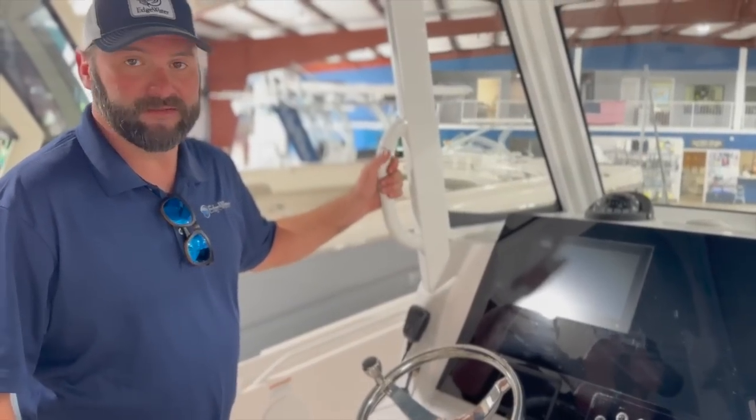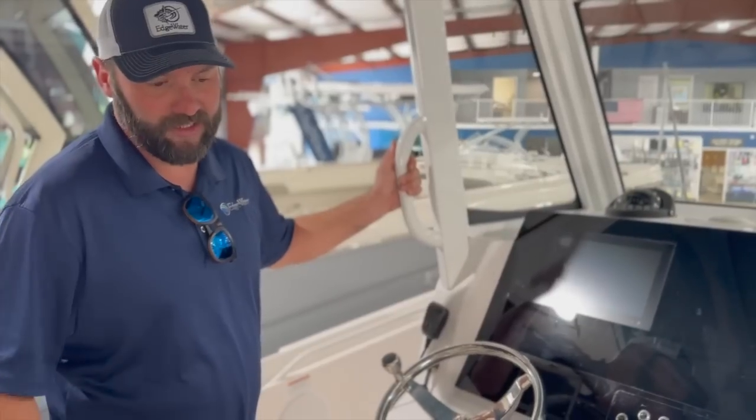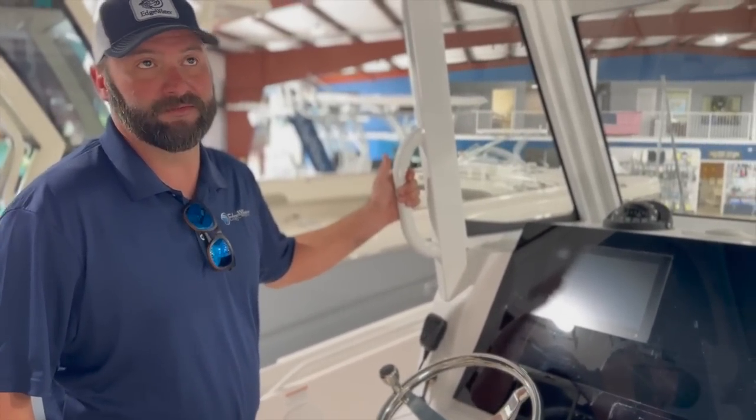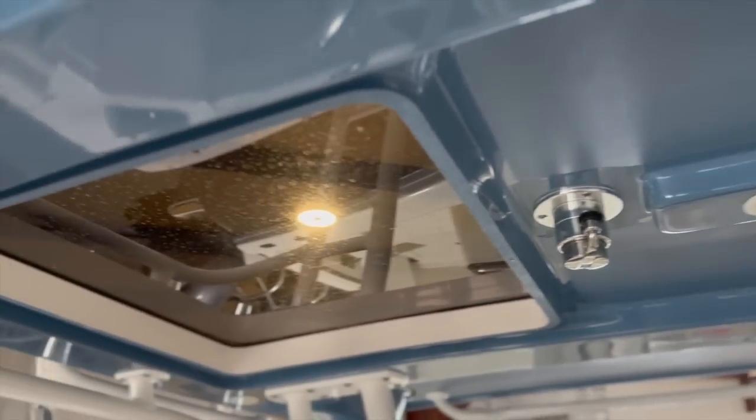But they're just battle wagons. They're solid, they're dry, on a deadrise. They're just good boats, and you get the lifetime Edgewater warranty with the hull. So they're killer. Full JL audio system with amps. Blow your ears out while you're driving.